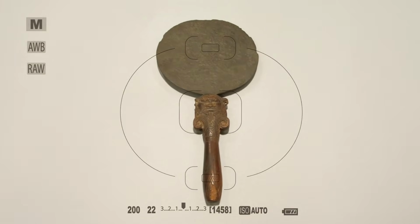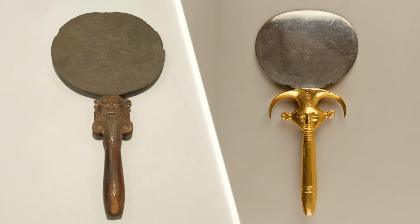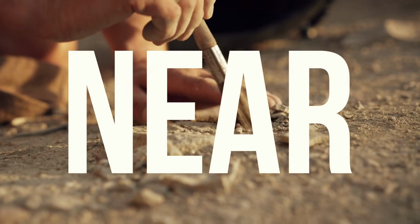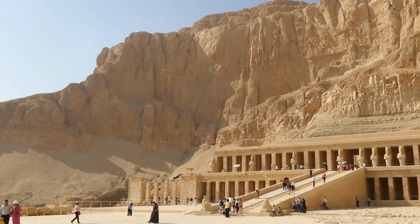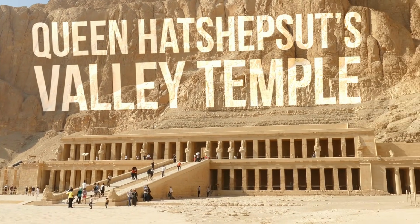Researchers also discovered 2 copper mirrors. One had a handle shaped like a lotus, and the other was decorated with Hathor, the ancient Egyptian deity of the sky, women, fertility, and love. These recent excavations near Tutankhamun's burial site led to another jaw-dropping revelation. For the first time in thousands of years, fragments of Queen Hatshepsut's Valley Temple were uncovered.